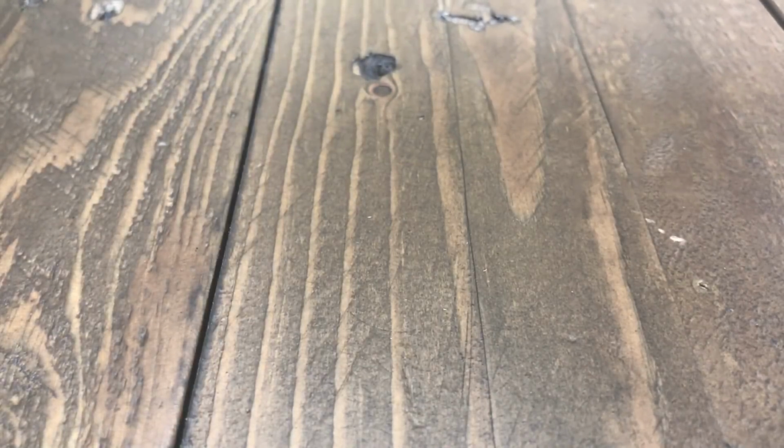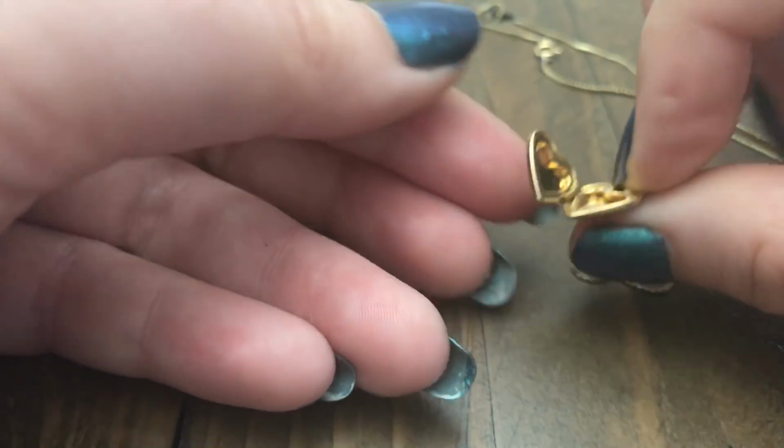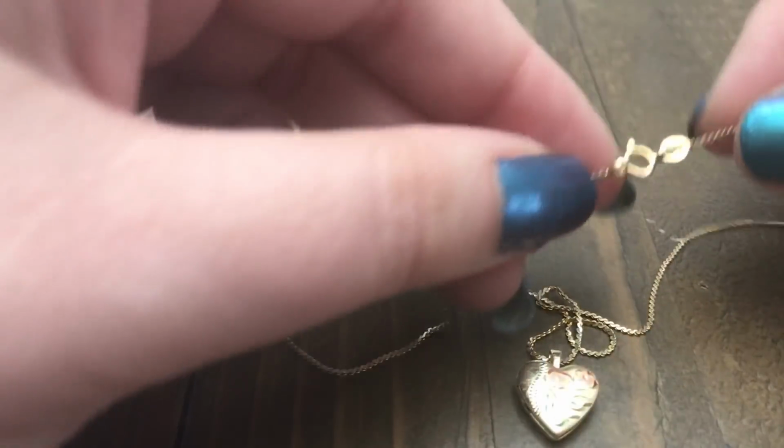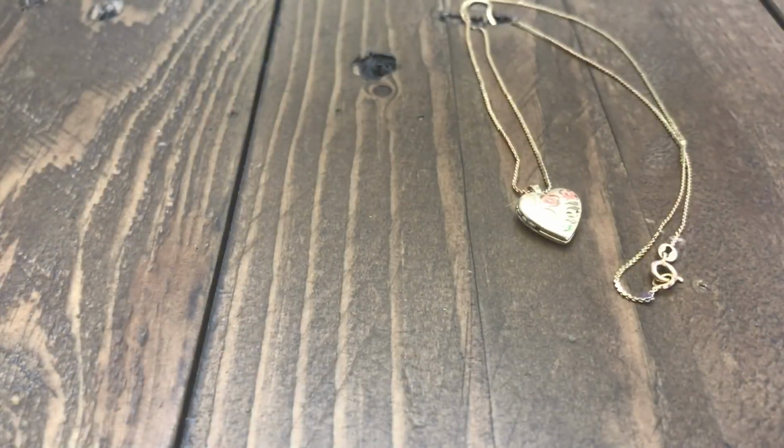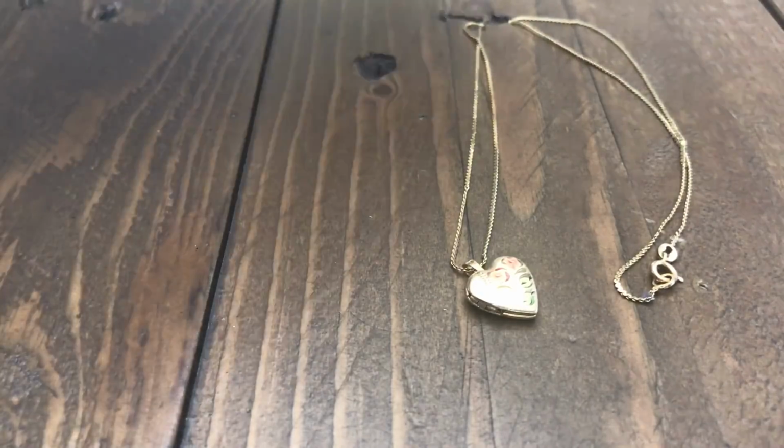Even some of the other little things that I had found. Second favorite thing that I found in here is this. So it's got a little locket. The locket is, I believe it's marked on here, gold filled again, and it does open. A little locket. And then this is marked Italy and 14K. So, 14K in a $10 bag, probably doesn't weigh a lot, but that's definitely worth it.